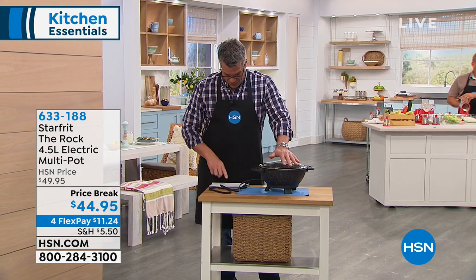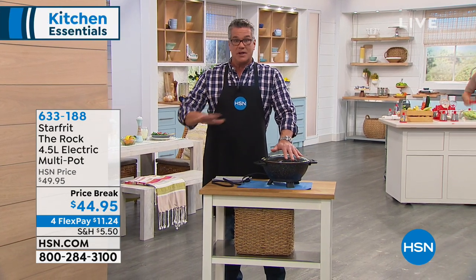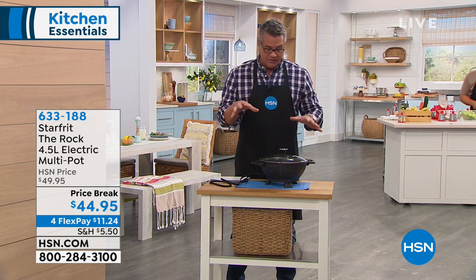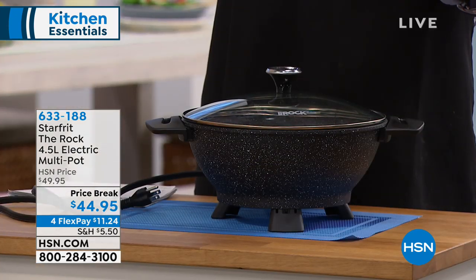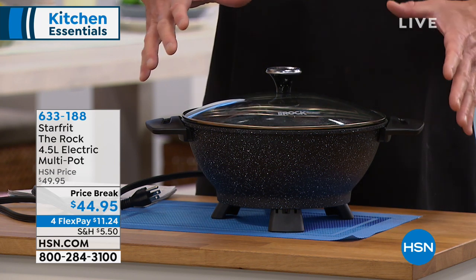It's called Rock Tech Technology. Unbelievable nonstick. I've never seen anything like it. And Stephanie and I were talking about it. I'm like, this stuff just doesn't go away. Anyway, they've taken that technology and they put it in a multi-pot, one that you can do so many different things, whether you like to steam, whether you like to bake, whether you like to boil, whether you like to fry, stir fry, do entire casseroles inside here.